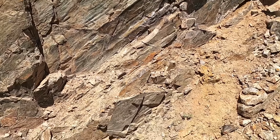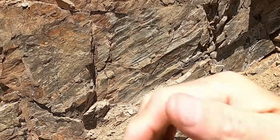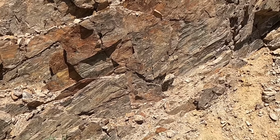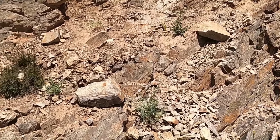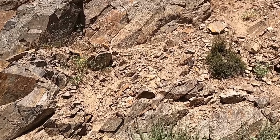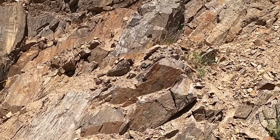But definitely well layered. You can see everything's dipping in this case down to the left, which is to the west, at maybe a 40 to 50 degree angle. A little bit of a shattered zone in here. These rocks have really been busted up. It's pretty apparent these rocks have seen some pretty dramatic histories.